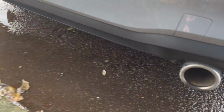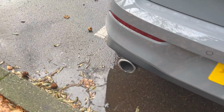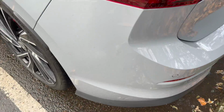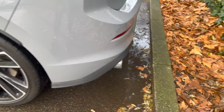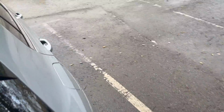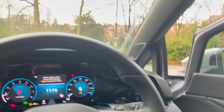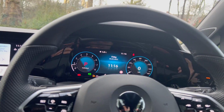If I'll just take you round to the back exhausts, you'll probably hear the bird more than you'll hear the car now. But it just has a nice little sort of murmur to it that isn't too much, isn't too extravagant, it isn't too out there. But it's just a nice sounding car. You put it in sport, and it's just a nice grumble to it. It's not like over the top, but at the same time, you know you're in a GTI.